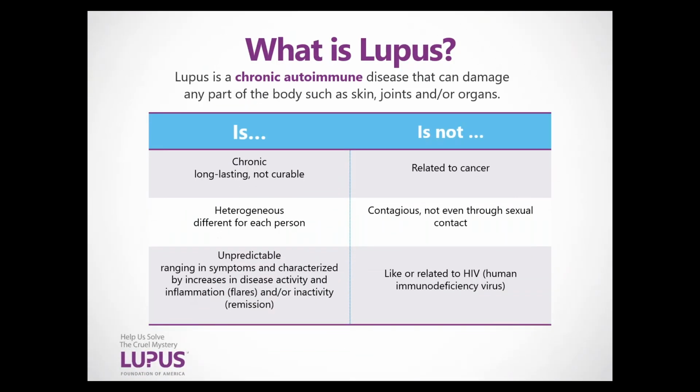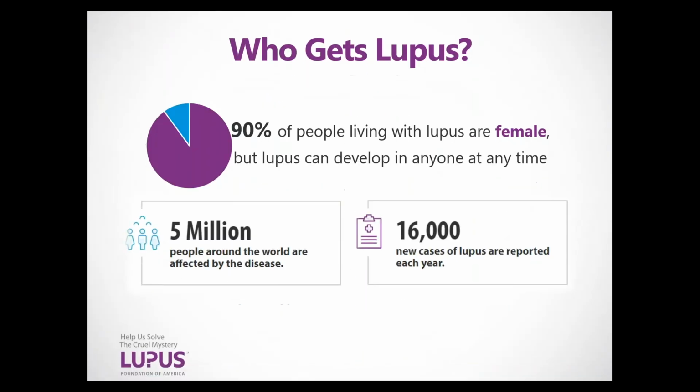We can use lupus as an example of how we can be informed about a disease. Even just understanding what lupus is and is not is helpful going into a doctor's appointment. Should a primary care doctor suspect lupus and refer someone to a rheumatologist, there might be some anxiety that it could be related to cancer or contagious. The truth of the matter is lupus is not related to cancer or contagious. It's an autoimmune disease, and it is a chronic disease that's pretty unpredictable, so it doesn't look the same for everybody.